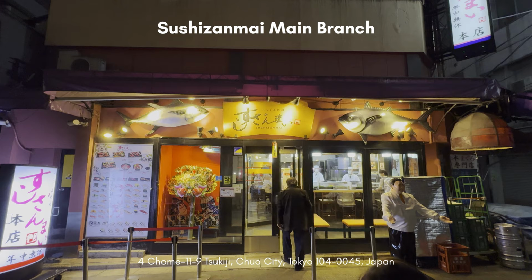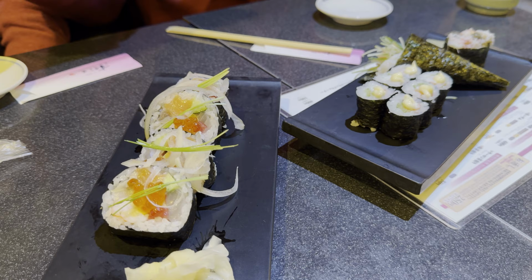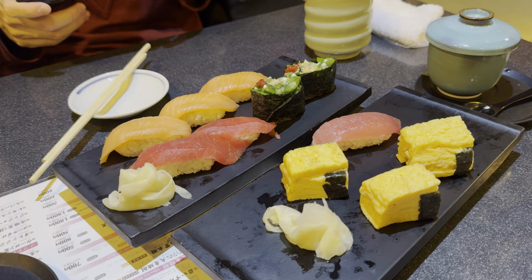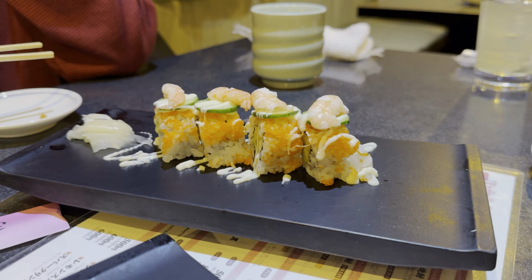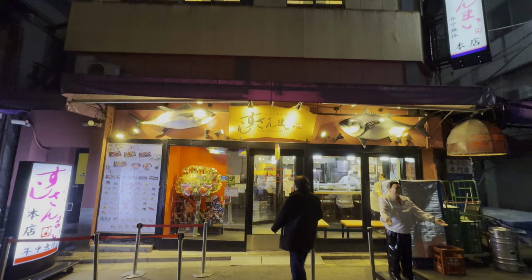Tried Sushi Zanmai, a sushi chain known for serving fresh sushi at affordable prices. I think the sushi here was great value for money, and they also had quite a few non-raw fish items on the menu for my parents who preferred cooked dishes. We visited their main branch, which was apparently open 24 hours. So if you happen to want to satisfy a sushi craving at 3 in the morning, this is the place to go.